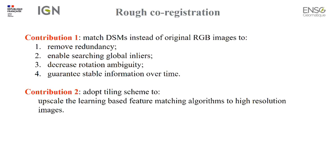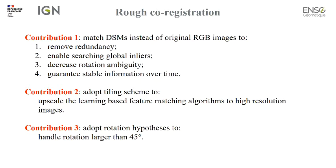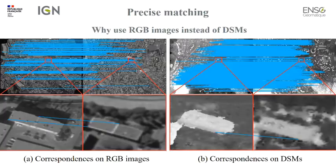The second contribution is the tiling scheme to upscale the learning-based feature matching algorithms to high-resolution images. The third contribution is adopting the rotation hypothesis to handle rotation larger than 45 degrees. Now let's move on to the precise matching part.